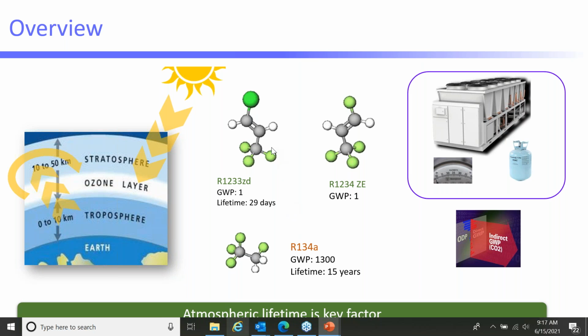So what really makes HFOs and refrigerants unique is the atmospheric life. Because the atmospheric life really affects how much impact the refrigerant has on the atmosphere. It affects whether it will reach the stratosphere or the ozone layer. So the atmospheric lifetime of a refrigerant is a key factor.